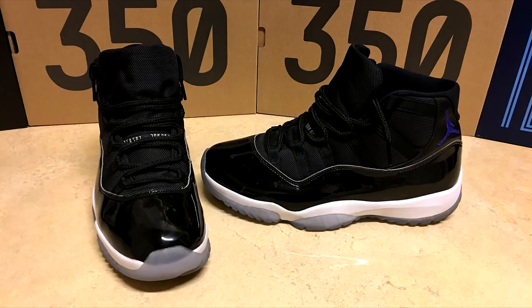These are the 2016 release, unfortunately. The reason I say unfortunately is because I just think the 2009 version is so much better. I understand that the 2016 is technically more accurate to the original, but I just can't stand the fucking 45 on the back. Listen, 45 is just not Michael Jordan, man.